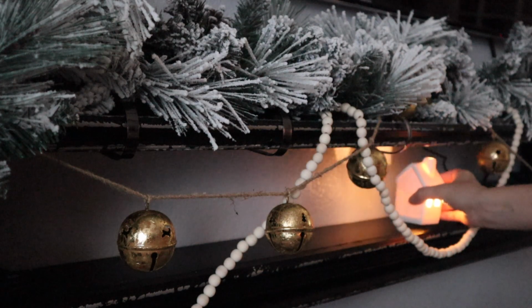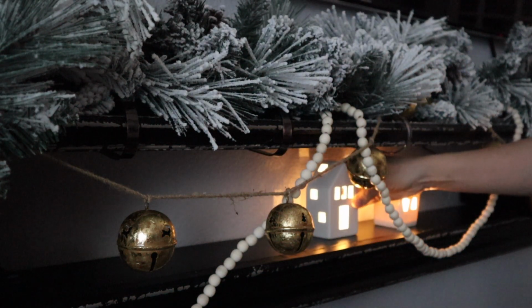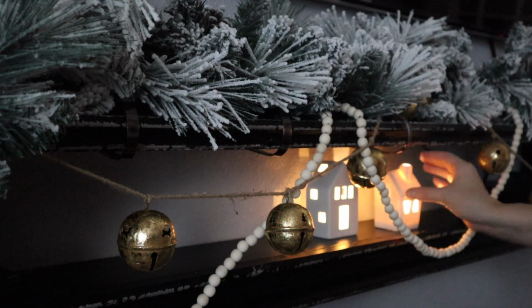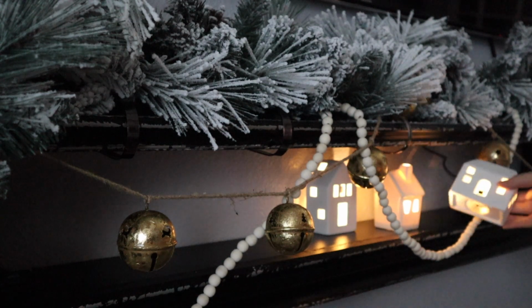Another small touch I wanted to add were these adorable farmhouse houses that I grabbed at both Hobby Lobby and Target, and I just love the warm glow they bring to the bottom of the mantle.